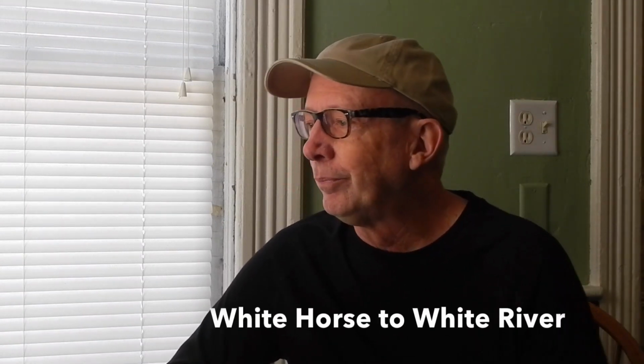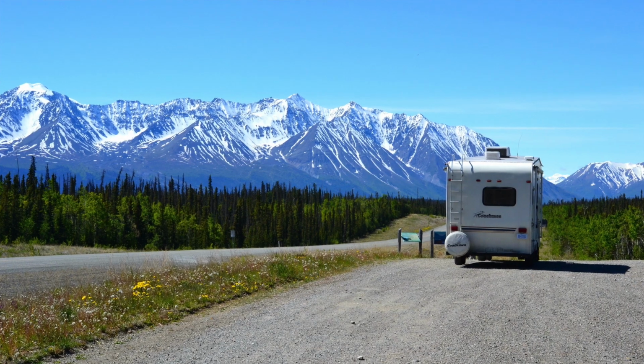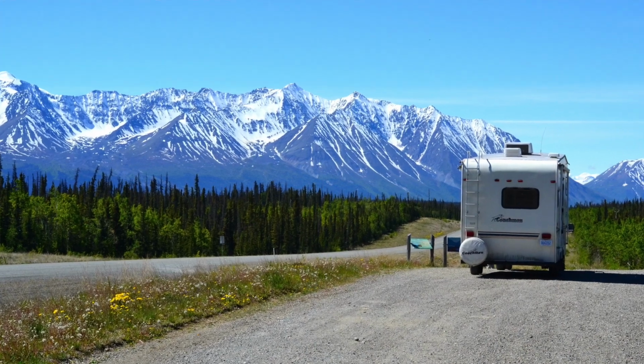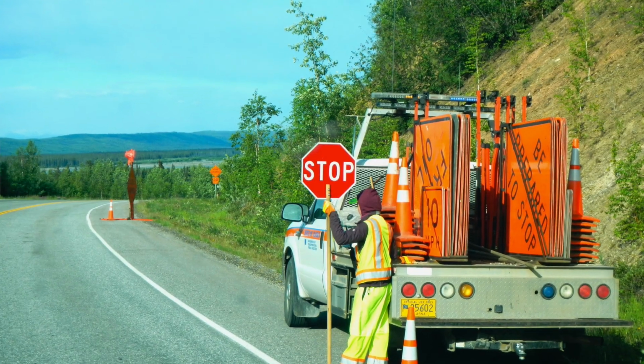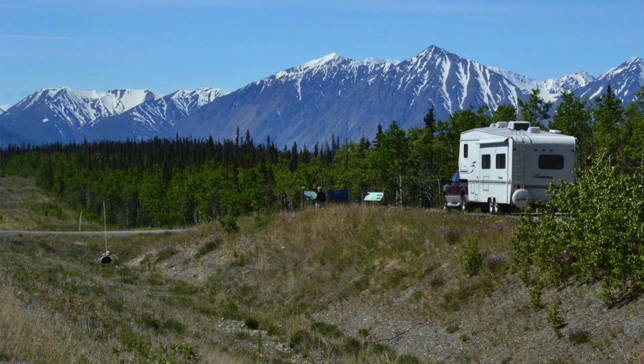Day 4. Whitehorse to White River, 249 miles. Fuel up and head west to Haines Junction. We experienced some awful roads and construction in this section, but maybe it's fixed now. I have a hunch that it's ongoing.